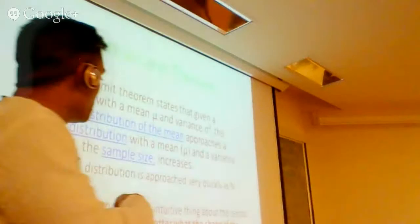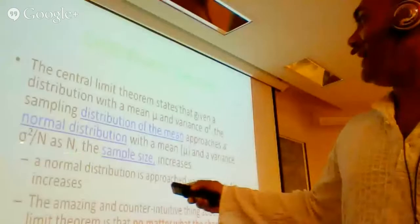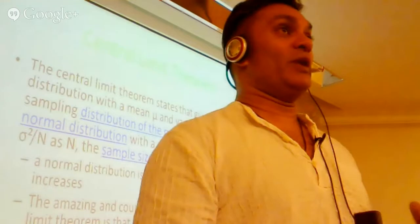N is the number of observations you have, and it has a standard deviation that looks like that, and a variance that looks like that divided by the n, and et cetera. So in other words, no matter what the shape of the original distribution, the sampling distribution approaches a normal. All right, what does that mean? Let's back up for a second.